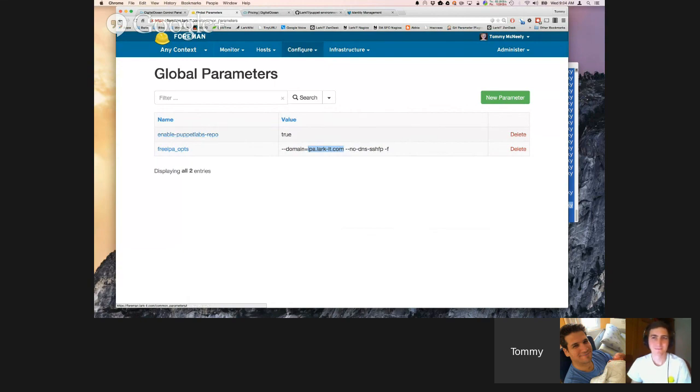Enable Puppet Labs repo. There's just so many things that when I try to do it in Foreman, I realize it's already been done. All I have to do is come set something like this, and it's done for me. I really love that. Do you use the compute profiles?